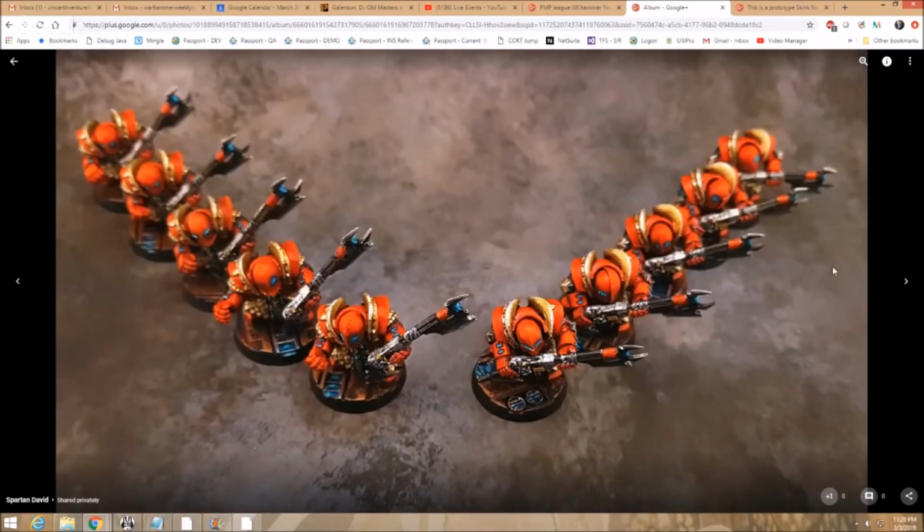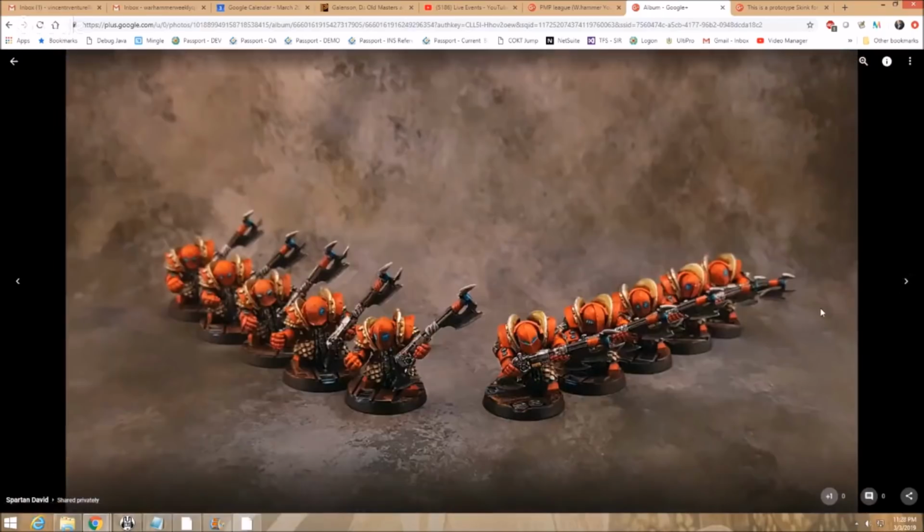So here we'll take a look at the whole unit overall. Looks really nice. I like the bright red color. Very striking. I like the blue pop of their eyes and on the guns and stuff. I think that's a real good pop color. So I think that's well executed.